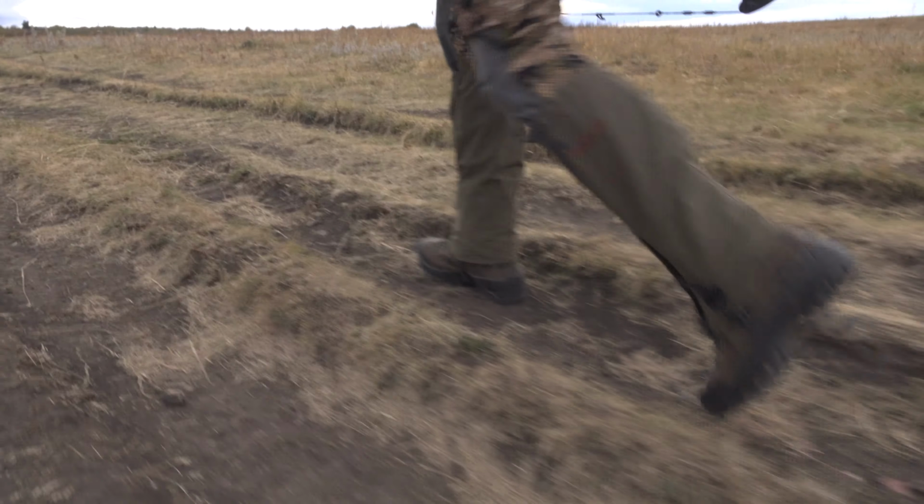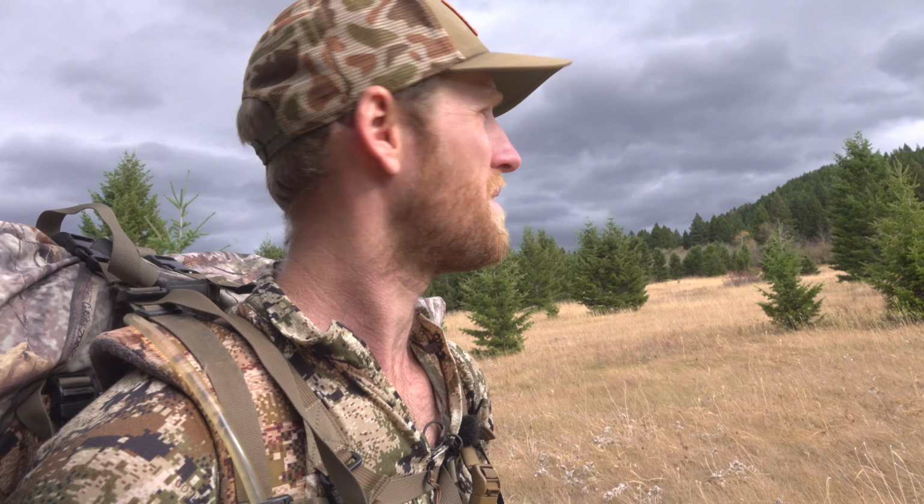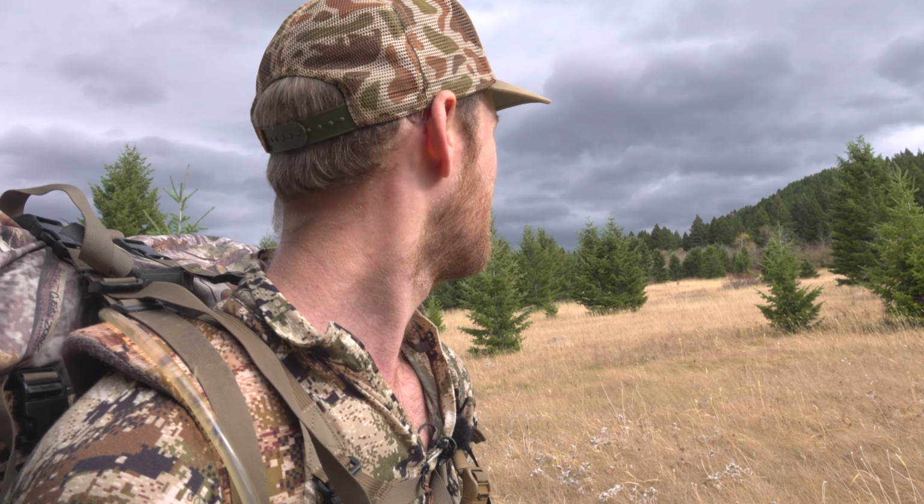I'm thinking that the deer are bedded up in the timber, up in the forest, and they're going to come down to these fields that we just hiked through. So there's a small pocket just up ahead to the left, and we're going to figure out the best wind and go set it up. It's 2:44 p.m., so we've got a couple hours until they might be feeding down.